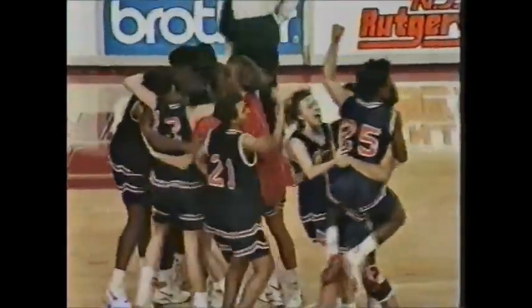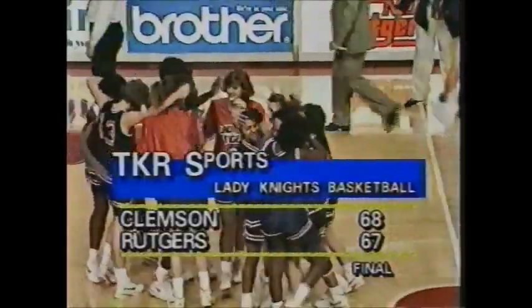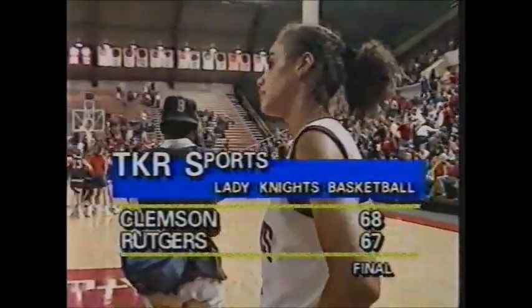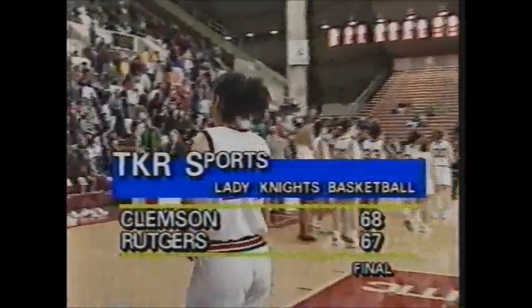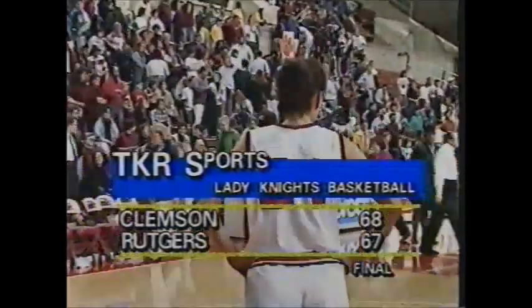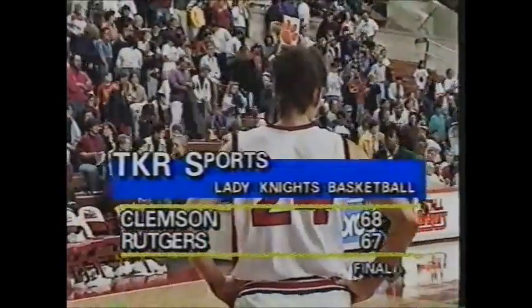Here we go. It's going to be Cheryl taking the shot. Cheryl, well, back to Kopp. Three-pointer, block. Mitchelson puts it up. No, the game is over. Clemson has defeated Rutgers. The final score, Clemson 68, Rutgers 67. Rutgers thought they had a foul at the end of the game, but nothing called. And we will be back to talk about it in a moment. A huge win for the Clemson Lady Tigers.